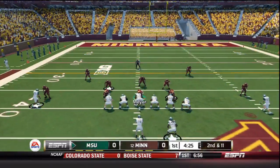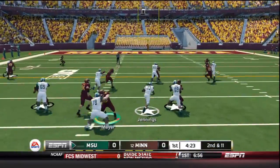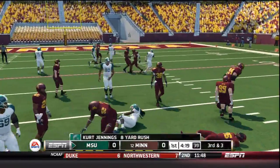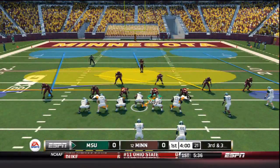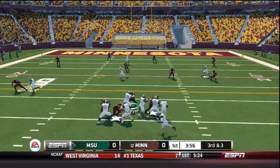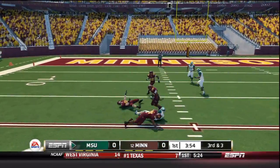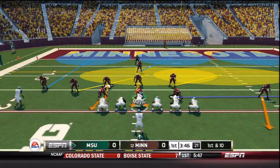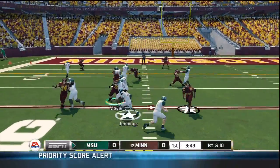Now the Spartans spread Minnesota's defense out a bit, a 3-3-5 look as Jennings up the middle has a solid gain here as he has about 7 or 8 on the carry. Trips right shotgun on 3rd down and 3. Thompson back to pass. With time, he finds Walker over the middle inside the red zone, good for 12 and a first down. Minnesota's defense just cannot seem to have a good opening possession.